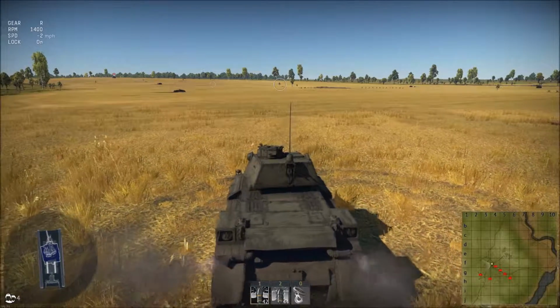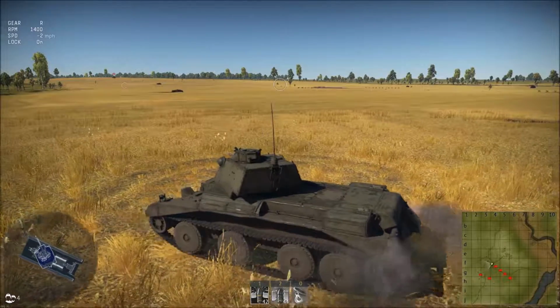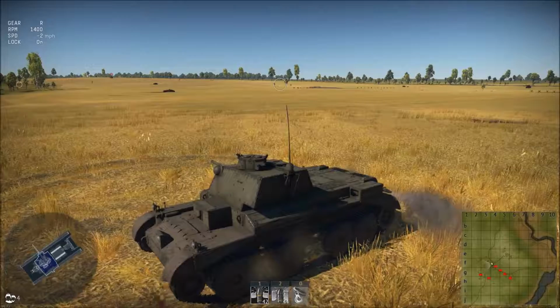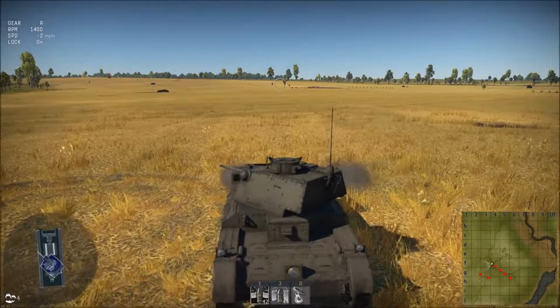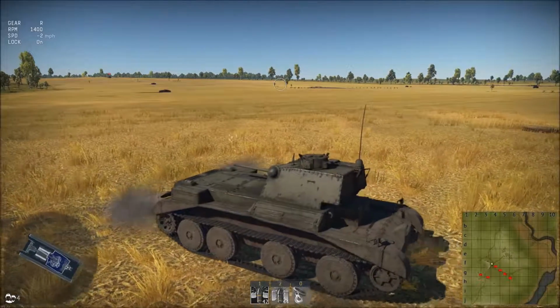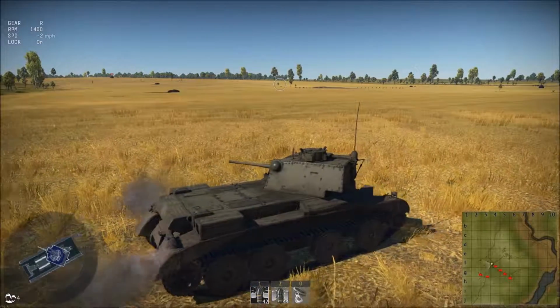Reverse, it doesn't turn particularly well, mainly because the reverse speed of it is pretty poor, as with most British tanks, because they see no need to go in reverse. It's not like they'll ever retreat from anything. Dunkirk. Pardon me.